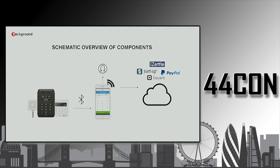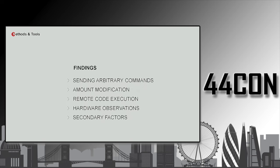So this schematic overview represents how these devices communicate with each of the components. So we can see that the terminal communicates via Bluetooth to the phone, which in turn communicates to the payment server via Wi-Fi connection or over network. So now that we have a broad understanding of how payments traditionally work and how mobile point of sales terminals fit into this structure, we can talk about the findings.